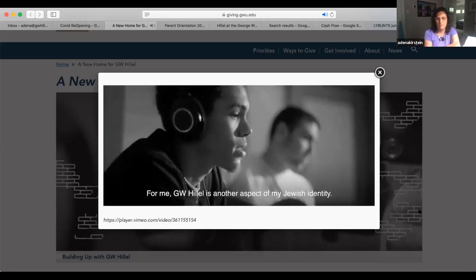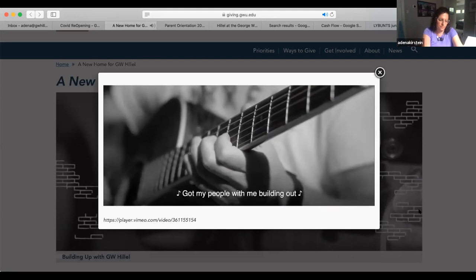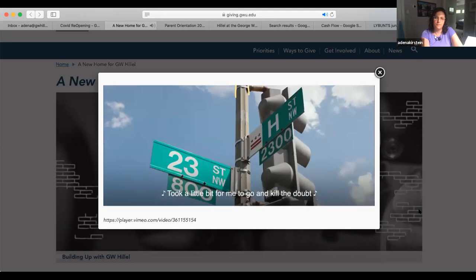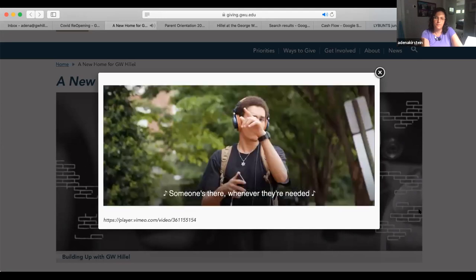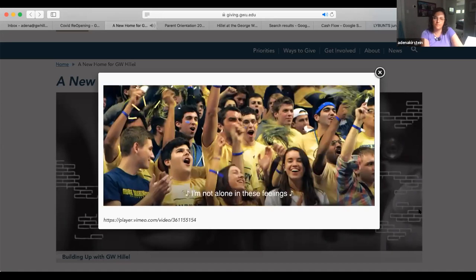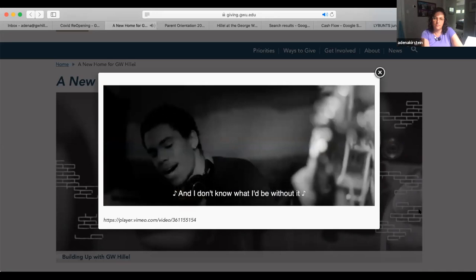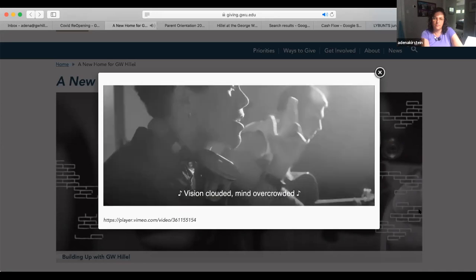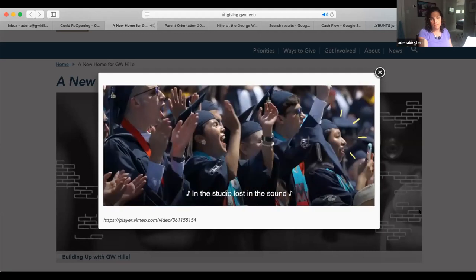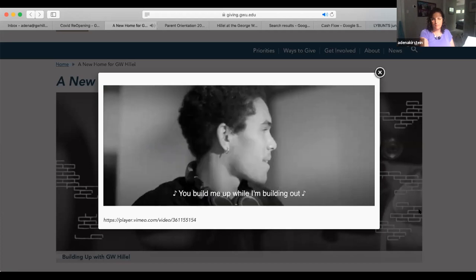For me, GW Hillel is another aspect of my Jewish identity. I'm not alone in this field. It's a strong foundation. Vision cloudy, mind overcrowded, feet on earth, not grounded. Used to feel lost in the crowd, the studio lost in the sound. Lift me up when I'm feeling down. You build me up while I'm building out.